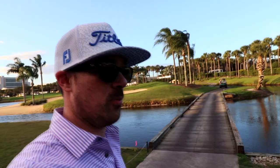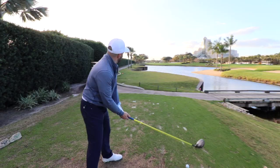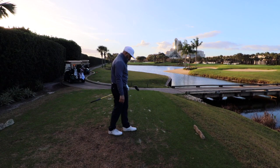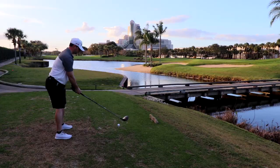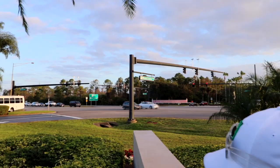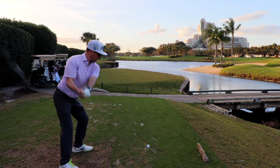All right, we got a brutal closing hole here. 545 yards, and check out this tee shot. Saved it. Saved it for 18. Let's do another 18. Swing. If they put us any further back, we'd be on Route 417. It's a rush hour ball.